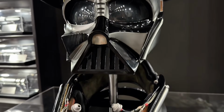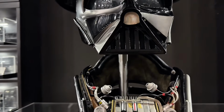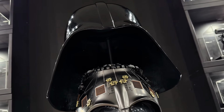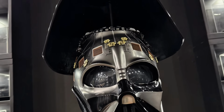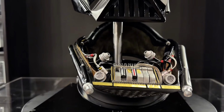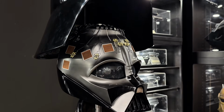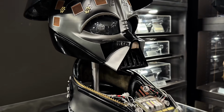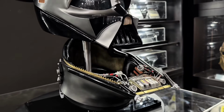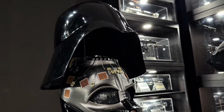I cannot believe we're going to be able to own this and have it in our collection. This is a dream piece for me. I've been wanting a reveal helmet for as long as I can remember. This is by far the grail of grails in the Star Wars replica collecting space. I don't care what you say. I don't care if you like any other ones. When you see this in person, you are going to flip out.